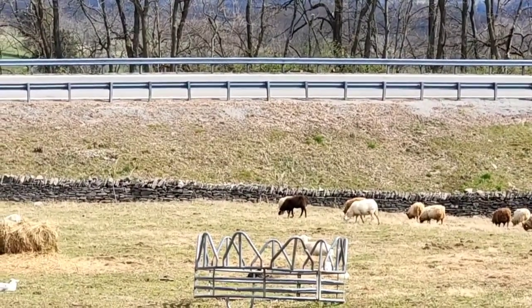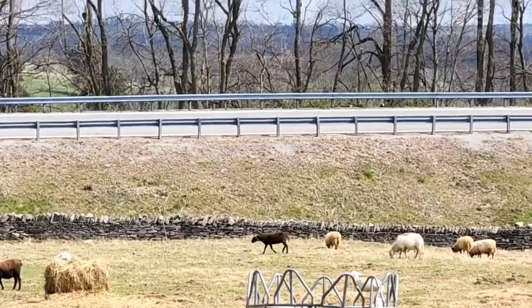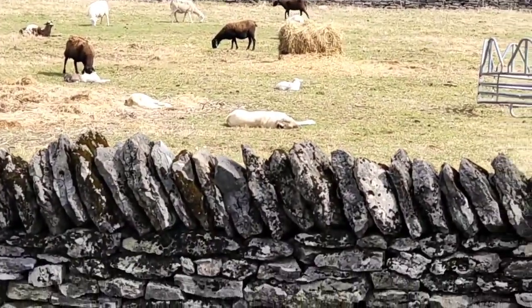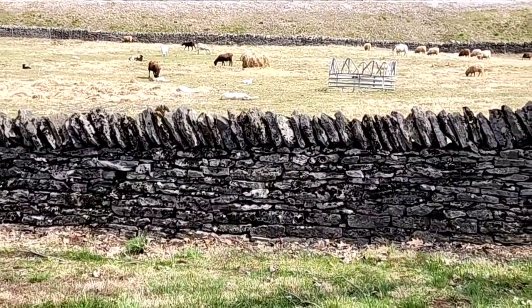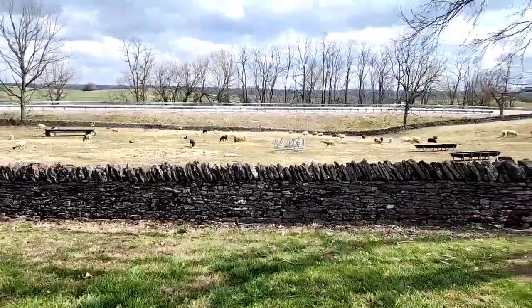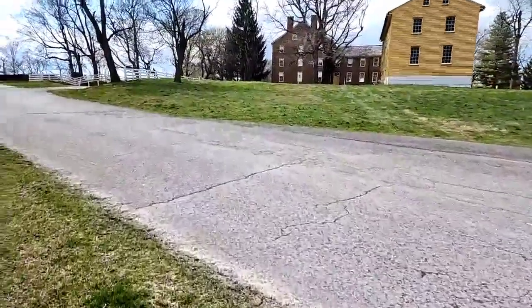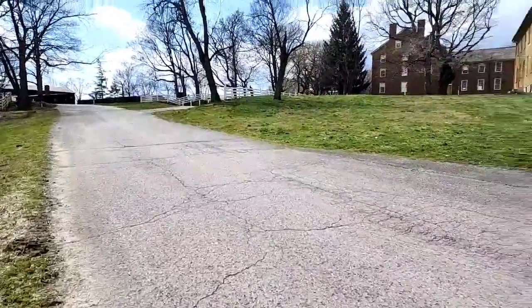Let me show you this one sheep though. He was following me. Look in the chat. You can see the stone fence is indicative of Kentucky. That's how they used to build their fences. So I would love to have a stone fence like that. So let's zoom out. We'll get going up here. You can see that sheep in the comments there. He was watching me and kind of followed me, and then that's when the sheepdog went, what are you doing?